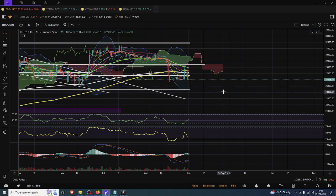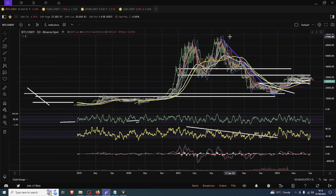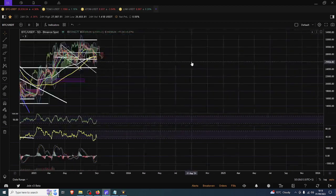The lower we go, below 25,000, is an absolutely epic time to think about scooping up some of that Bitcoin for what is likely to be a complete carbon copy, rinse and repeat market cycle. We're roughly around this area here, give or take. And we'll be looking for something like this to take place again. So it doesn't seem all that bad.